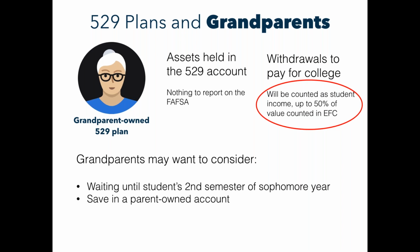Another strategy is to roll the money from the grandparent's 529 to a parent-owned 529, 1 year's worth of tuition at a time. And if you wait until after the FAFSA is filed to transfer the funds from the grandparent 529 to the parent 529, then it won't be reported on the FAFSA. You just have to be sure to spend the money to pay the tuition before the next year's FAFSA comes around. So that's a little tricky, but it is a way to get around it.